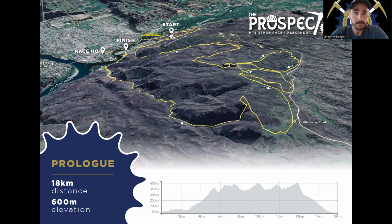So once you're here, we've allowed 10 minutes from here to here. It should take you about 5 maximum riding time. So plenty of time to get there, line up in your order, get ready, and then we'll be setting you off at 30-second intervals. So from here, we have a nice fast flowing start along some water race trails for the first kilometre or so.